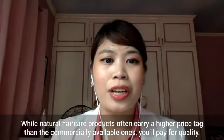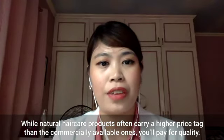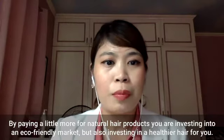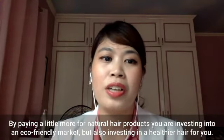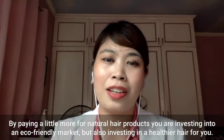So while natural hair care products often carry a higher price tag than the commercially available ones, you'll pay for quality. So by paying a little more for natural hair products, you're investing both into an eco-friendly market, but also investing in healthier hair for you.